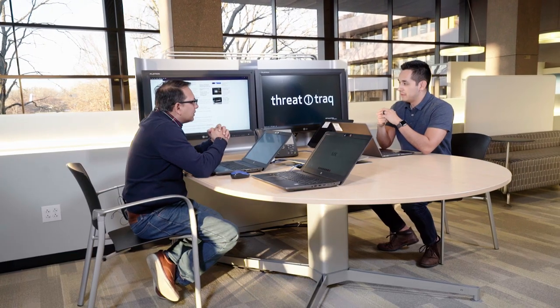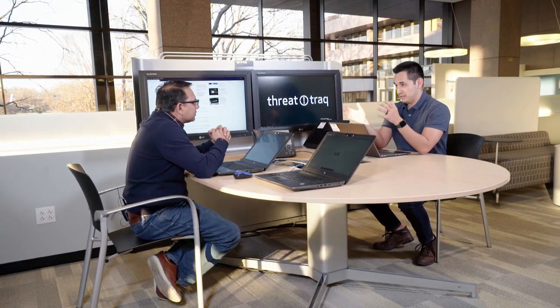The researchers have stated that it's sophisticated for a lot of different reasons. One of them is what we just talked about. It's complex in how it's built, but it's fully featured. It can do a bunch of different things. Another reason they mentioned it's sophisticated is that it's been active since, I think, 2018.